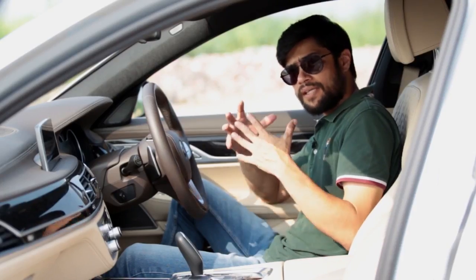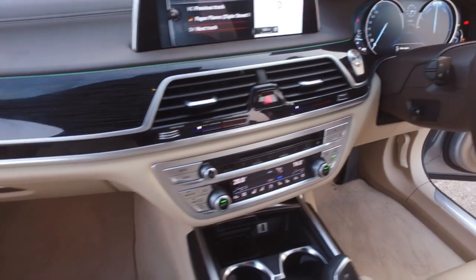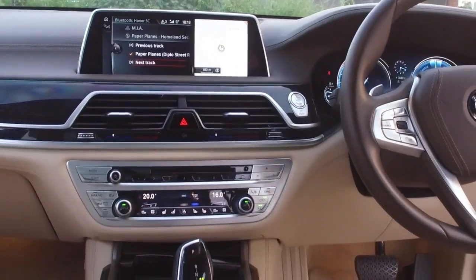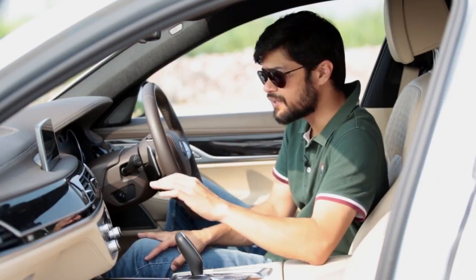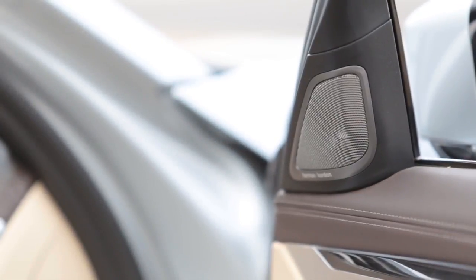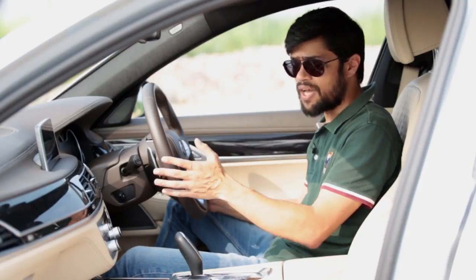Now, when we talk about the interior of the 7 Series, what you notice first is this dashboard. It's a dual color dashboard. You've got the dark black on top, beige on the bottom. Apart from that, the center console, again, all of it is put together well, designed well, looks very, very premium. The quality of materials is totally unquestionable. The quality of leather, again, is top notch. The Harman Kardon audio system has very good sound output, so if you are someone who loves enjoying the music while on the drive, this music system is really going to keep you happy for long.